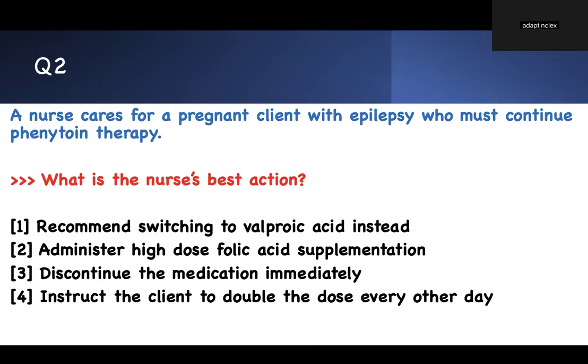I put this one in critical thinking. What is the next best action? Priority action. The next case is a client who is pregnant, has epilepsy, and must continue phenytoin therapy. Wait a second. Think about the question. A pregnant lady has epilepsy and is taking phenytoin. Why do I combine these three things in that situation? Because when you're pregnant, you should not take an anti-epileptic like phenytoin, because it causes neural tube defect. But the question says she must continue, which means she can't stop the therapy. That's the buzzword. Therefore, if you see an answer choice that says stop the medication, it's wrong.